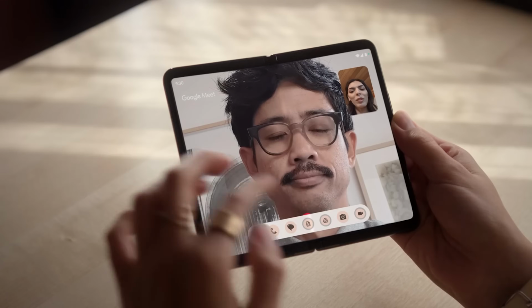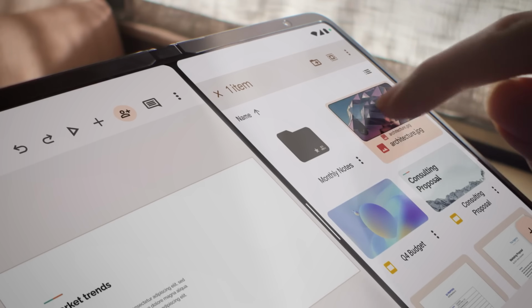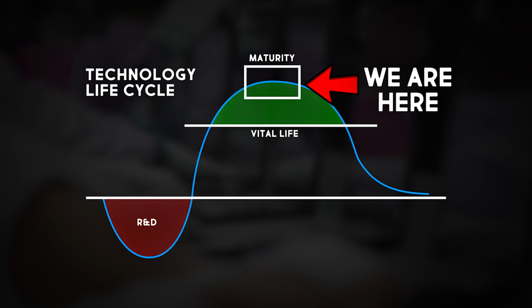Folding phones. These are being designed for super users who are willing to pay a bit extra for more screen, performance, and usability, but they're not going to take over the entire smartphone market. So we're in the tail end of the maturity of smartphones at this point. But if there's only 2 alternatives, what's actually going to take over and bring the downfall of smartphones in the future? Well, here's the thing.